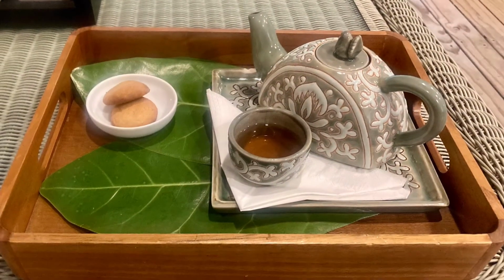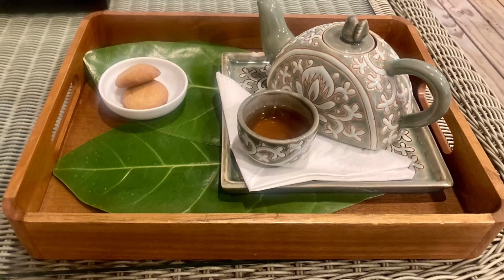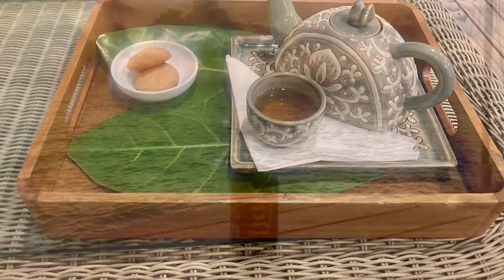I went to the spa and got one of their massages, and then afterwards they give you some tea or lemon juice and some homemade cookies. Then went back to the villa to watch the sunset.